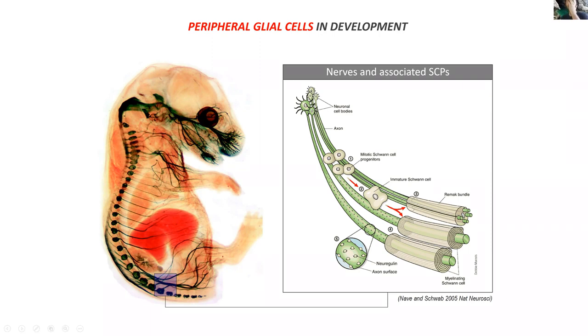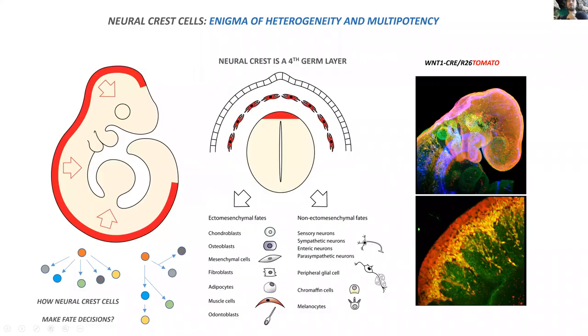So coming back to the origin, right? Neural crest cells form in the dorsal neural tube, and they will migrate from the dorsal neural tube to different destinations in the embryo. And they will give rise to mesenchymal fates, mostly in the head. You can see here the red head of an embryo, right? Heavily populated by the red neural crest cells.